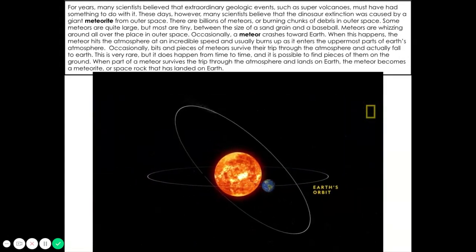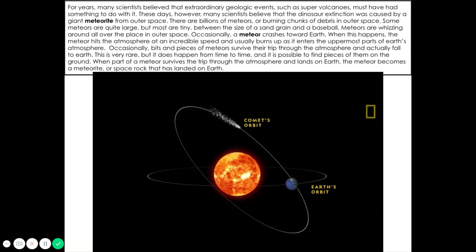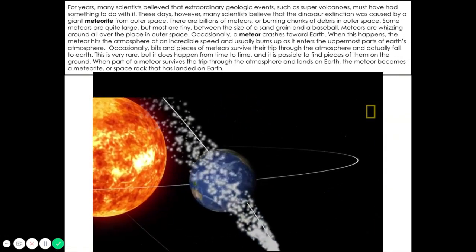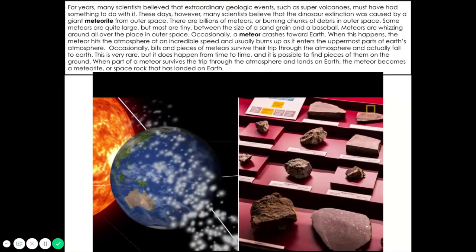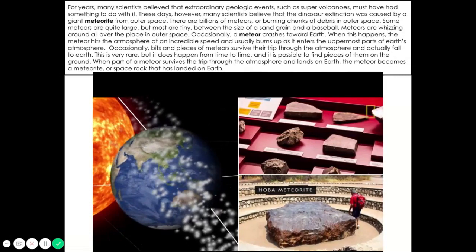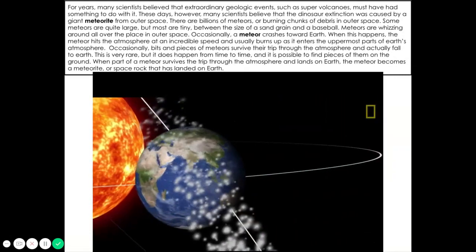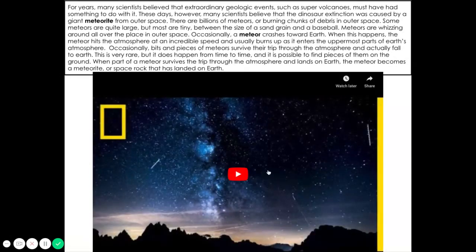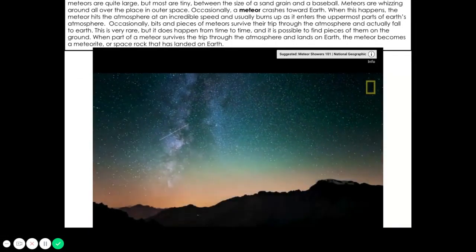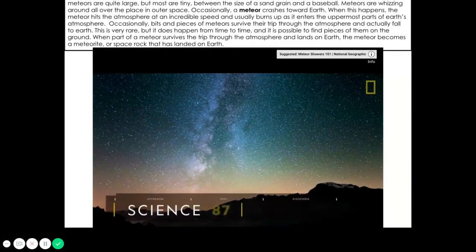Some meteors are quite large, but most are tiny, between the size of a sand grain and a baseball. Meteors are whizzing around all over the place in outer space. Occasionally, a meteor crashes toward the Earth. When this happens, the meteor hits the atmosphere at an incredible speed, and usually burns up as it enters the uppermost parts of the Earth's atmosphere.